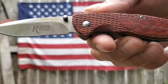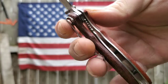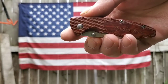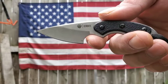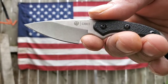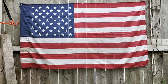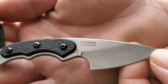There's the other Remington that came in that tin. It's the other knife that came with it. Frame lock. Not a bad little knife. CRKT piece of poo. This thing is really small, as you can tell. It's a neck knife. Karambit. Wicked tiny knife.